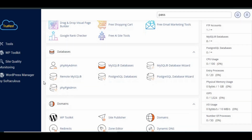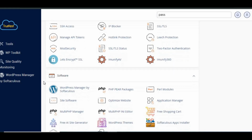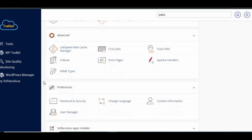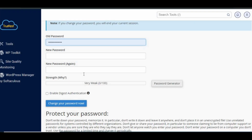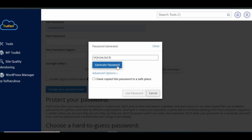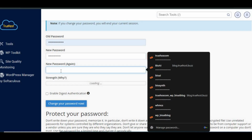Here's a quick tip. cPanel has a built-in password generator that can create super secure complex passwords for you. To access it, just log into your cPanel, go to the Preferences section and click on Password and Security. From there, you can use the generator to create a password that's hard to crack. It's always a good idea to update your passwords regularly. Every few months is a good practice.